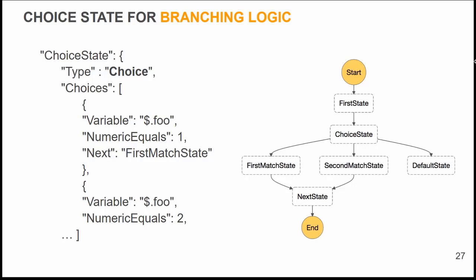You can compare numerics, strings, timestamps, and booleans in your choice state, and you can construct them with ands, nots, and ors in the function as well to build fairly complex branching logic in your state machines as needed.